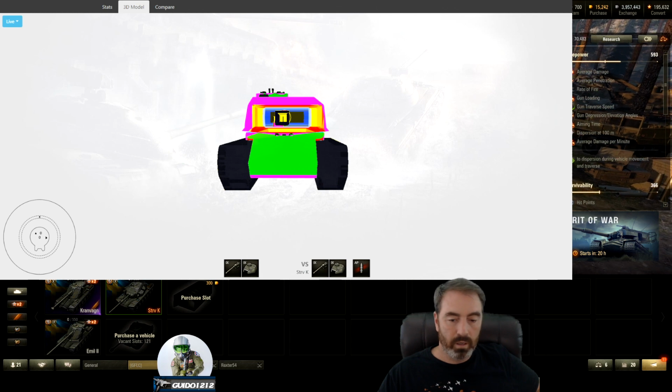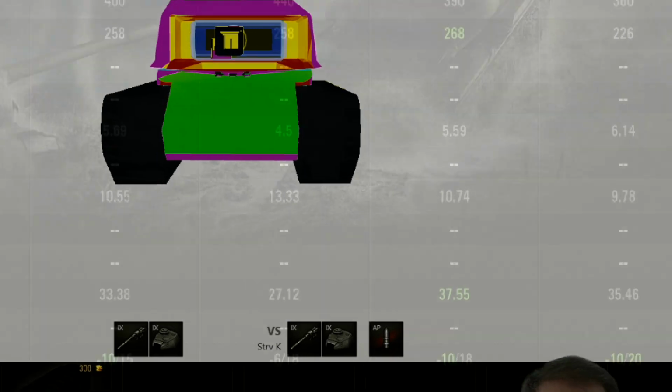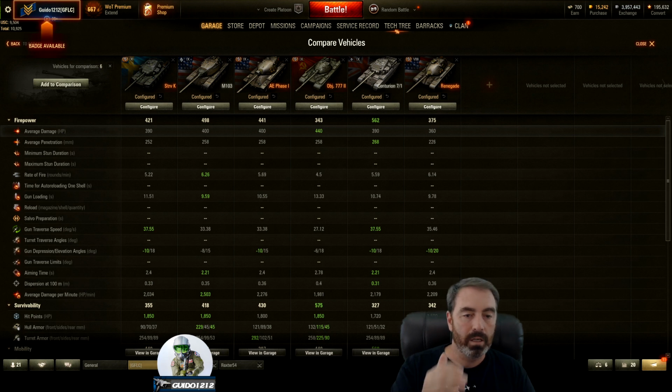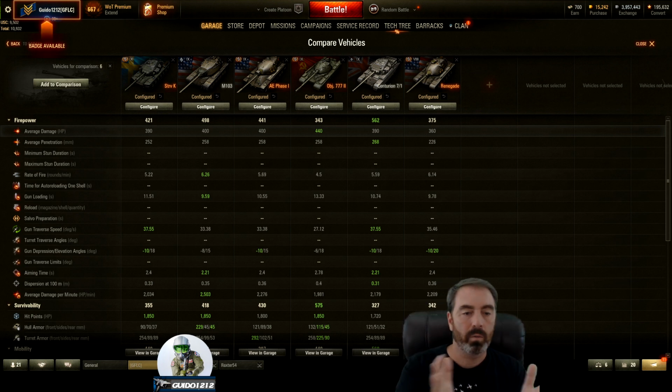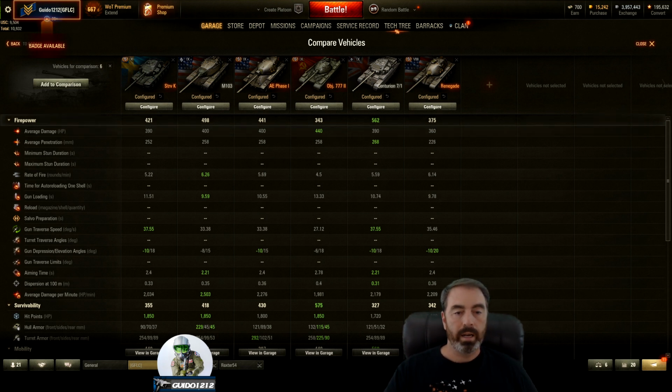All right, let's move on to a comparison, which is going to be interesting. First things first. All of these are set up with no crew, no buffs, no debuffs, no equipment, no directives or anything like that. It's just the baseline tank with 100% crew, which actually gives it a little bit of a bonus because of the commander being 100%. So it's all the same baseline. You'll notice that we have a weird selection here. We've got the Strv, we've got the 103, which is a tech tree, the AE Phase 1, and the Object.